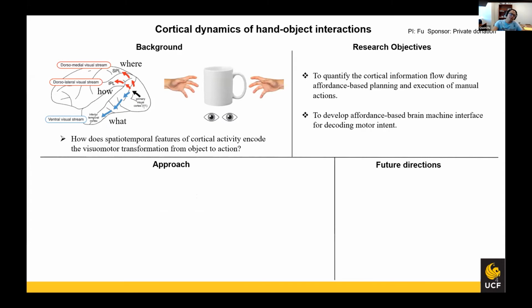So the first project is to understand cortical dynamics underlying the human hand, the interaction between the hand and object. So whenever we do some task with our hand, it's likely we're going to use a tool or grasp an object, right? So this process seems to be simple, whereas it starts from looking at the object, looking at the properties of the object, where it is. And then you have to think about, okay, what am I going to do with it and what action it affords. So these involve different pathways in the brain that process information to plan or organize behavior.